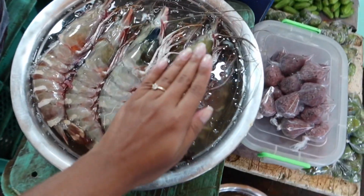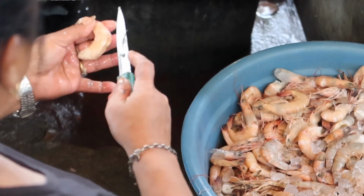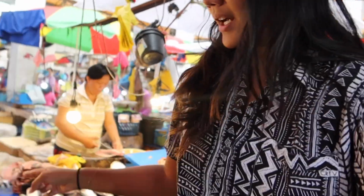Wow, look at this shrimp. It's so huge. Crustaceans, seaweed. Wow, everything looks so fresh. And there's so many things that they sell here, even if it's all the same. It's like so much fish. Catfish. Have you guys tried catfish before?